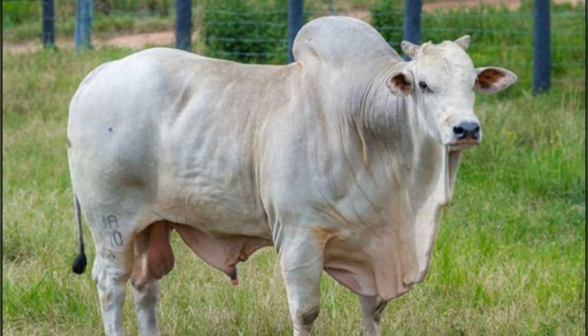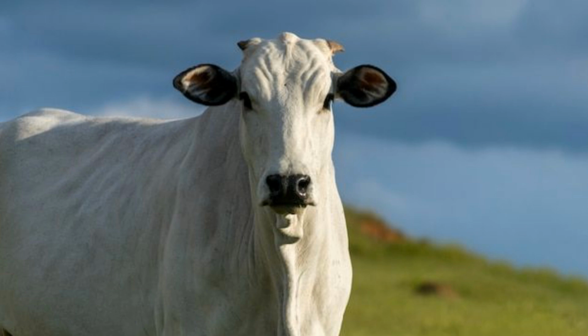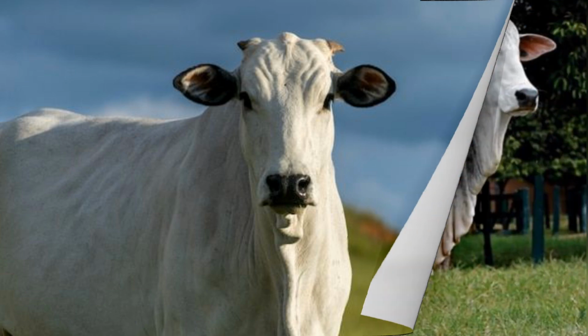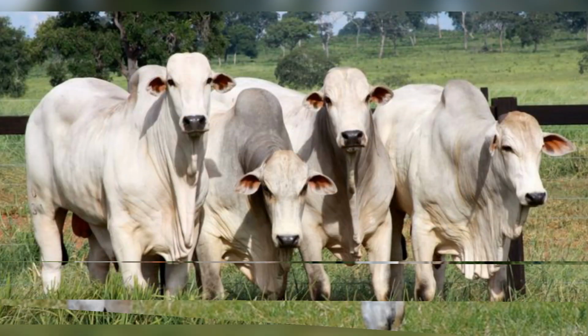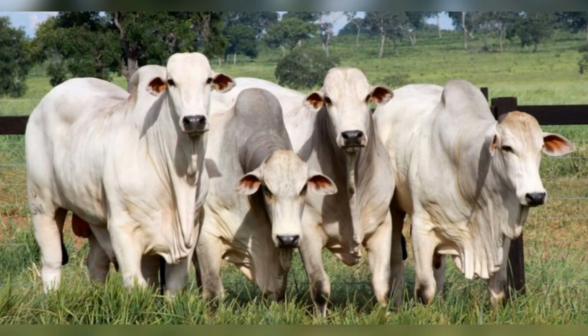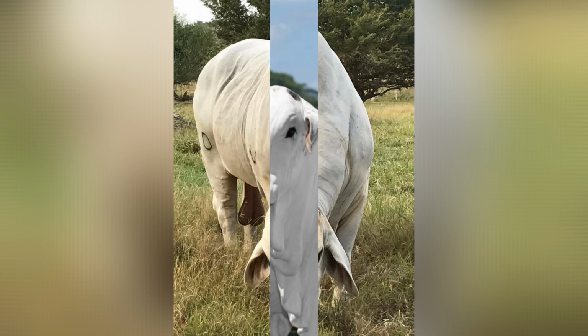This has led to the development of successful composite breeds like the Brangus and Canchim, where Nelore genetics play a foundational role. In feedlots, Nelore steers finish efficiently, converting every bit of feed into muscle. Brazilian meat packers have built massive infrastructure around the breed, relying on its consistency and robustness. It's no exaggeration to say that the Nelore is the heart and soul of Brazil's beef industry, responsible for over 80% of the nation's cattle population and a key driver of exports.